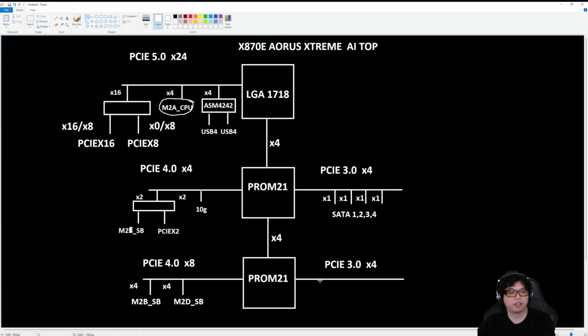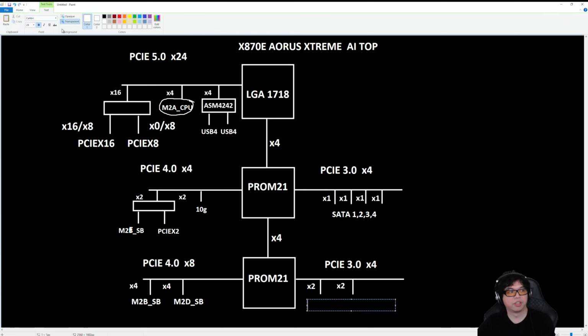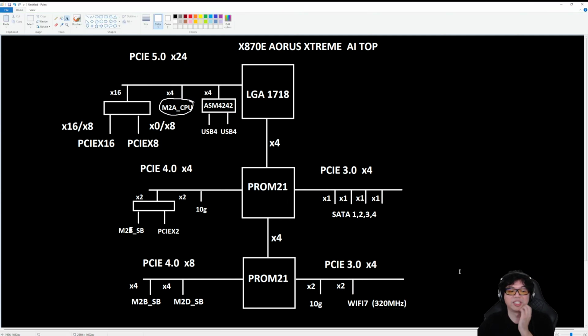And then over here on the last part of this, they have 2 and 2. So they got 2 and 2, and here they have a second 10 gig LAN, and the last thing they put was a Wi-Fi 7. And this is the higher end 320 megahertz Wi-Fi 7. So that's what they've connected on the remaining lanes for the PCIe 3. So they got 10 gig, which is 2 lanes here, and 10 gig, which is 2 lanes there.